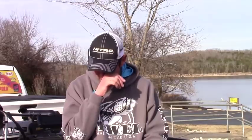Shad up here are a little bit smaller than they are down in Kimberling and down by the dam. Most of the shad that the fish are coughing up in Kimberling and the dam area are about 3.5, 4 inches long. Most of the shad up here are smaller, 2.5 to 3 inches long. So I think that's affecting the jerkbait bite up here. We didn't do real well with it. Have caught a few over the weekend throwing a stick bait around isolated timber.